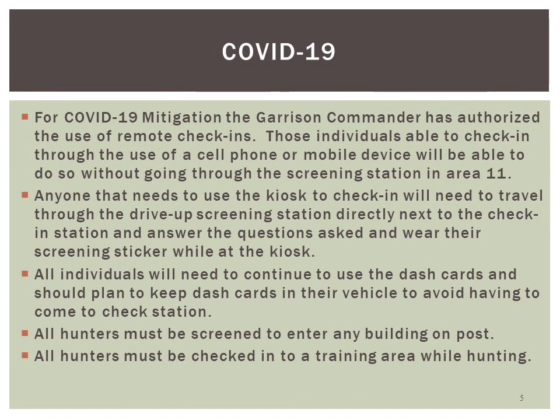For COVID-19 mitigation, the Garrison Commander has authorized the use of remote check-ins. Those individuals able to check in through the use of a cell phone or mobile device will be able to do so without going through the screening station in Area 11. Anyone that needs to use the kiosk to check in will need to travel through the drive-up screening station, located directly next to the check-in station, and answer the questions asked, and wear the screening sticker received while at the kiosk.